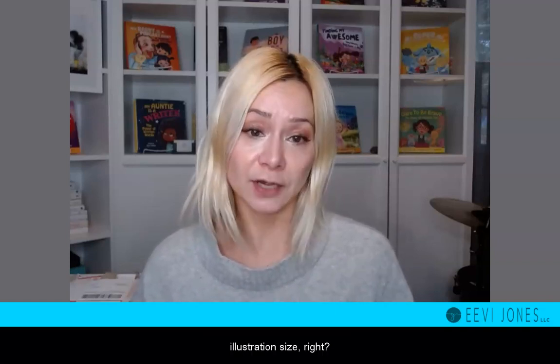So not knowing the trim size we want our book to be in also means we don't know the illustration size, right? And that's a problem because it's usually this illustration step that costs aspiring children's book authors the most, both in terms of financial resources as well as time.